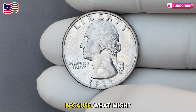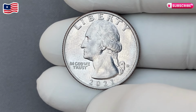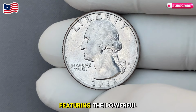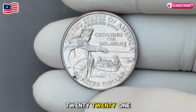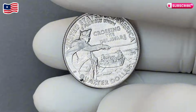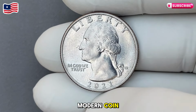Top 2. Because what might look like an ordinary quarter in your pocket could actually be a rare gem, a United States quarter from the year 2021, featuring the powerful image of General George Washington crossing the Delaware River. Now, you might be thinking, 2021? That's way too recent to be worth anything. But let me stop you right there. This is no ordinary modern coin.